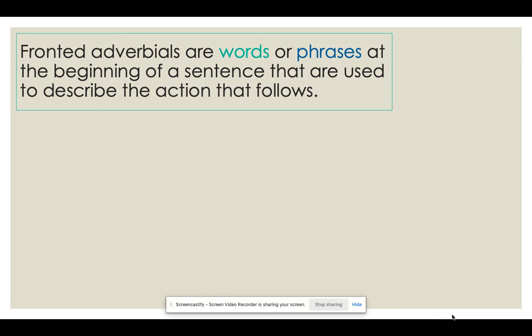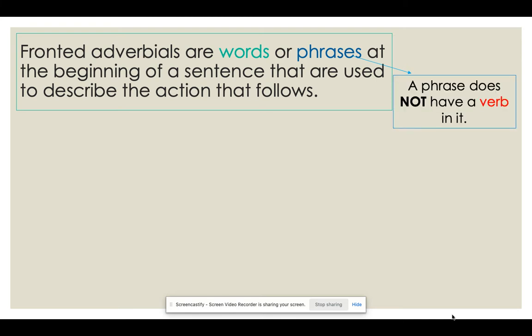Fronted adverbials are words or phrases at the beginning of a sentence that are used to describe the action that follows. Now, just to remind you, a phrase does not have a verb in it, so it cannot stand on its own as a main clause.